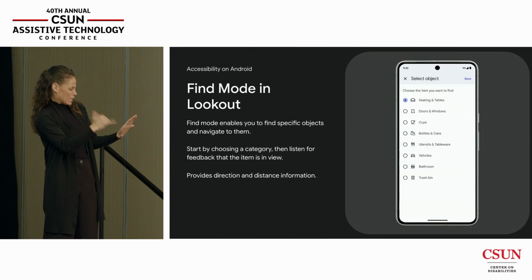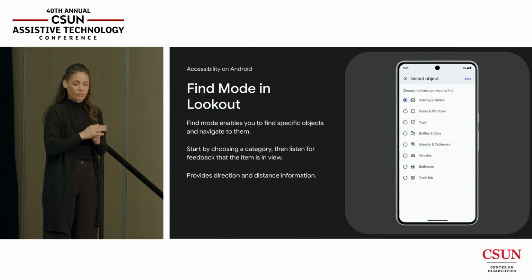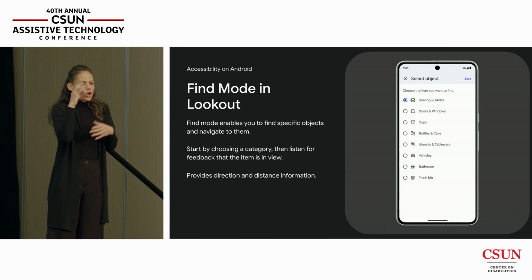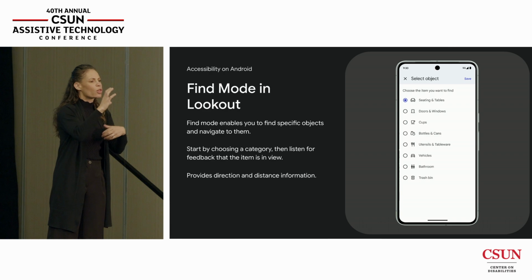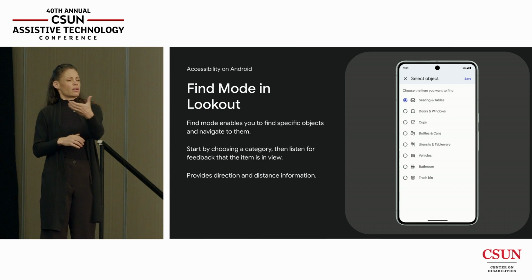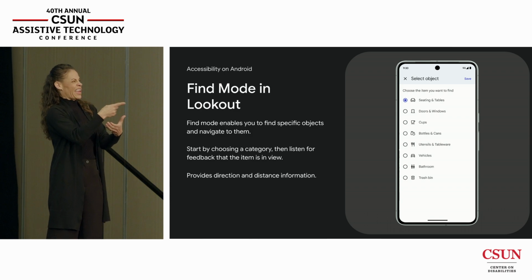And also, we now generate AI captions using Gemini, and you can even ask questions about the image. Find mode in Lookout is great. You can actually pick something you're looking for, like utensils or a car, bathroom, trash can, seating, and then just kind of wave your phone around and it will find that thing for you and guide you right to it.